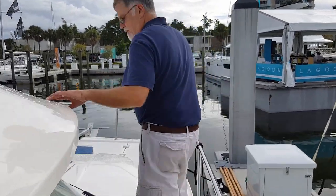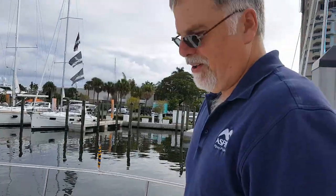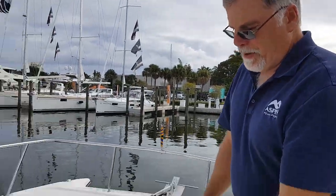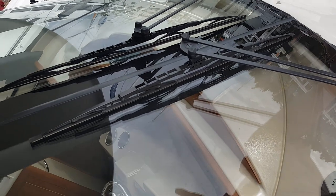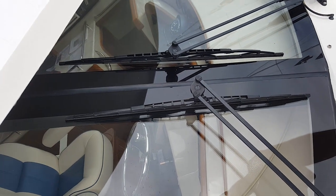All the glass is real tempered safety glass. There's no plexiglass or cheap glass in the boat at all. Even the wipers are pantograph wipers here, so they really sweep a big area, and they're available with intermittent, just like a car would have, but most boats don't do it. They even have washers standard.